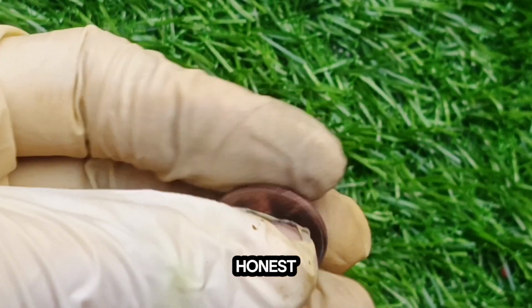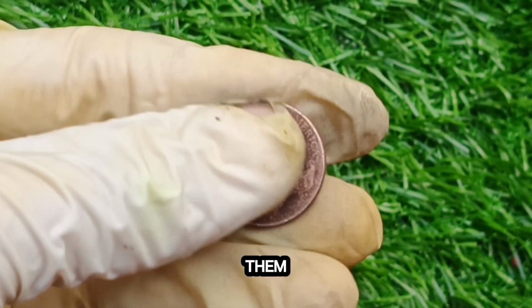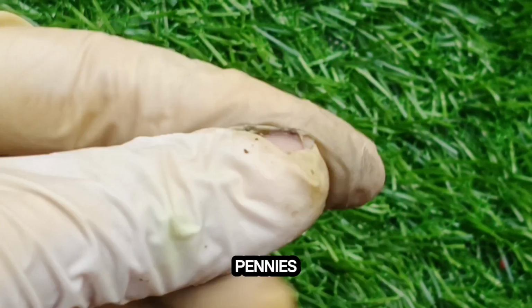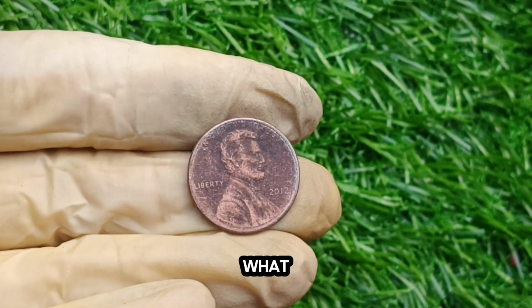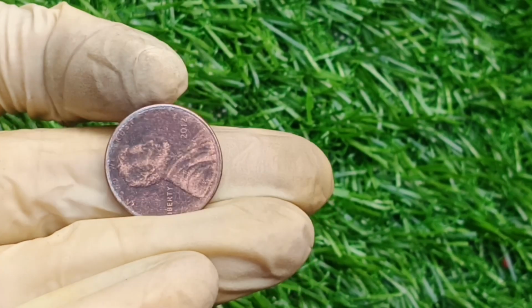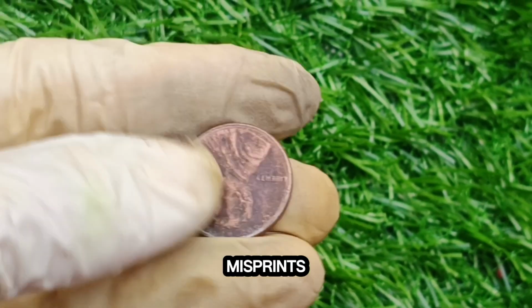Let's be honest, most of us toss pennies into jars or change dishes and forget about them. However, when you understand the story behind the 2012 penny's huge potential value, you'll be thinking twice before you let another one slip through your fingers. So, what exactly makes a 2012 penny worth $38 million? To start, we need to explore rare minting errors and misprints.